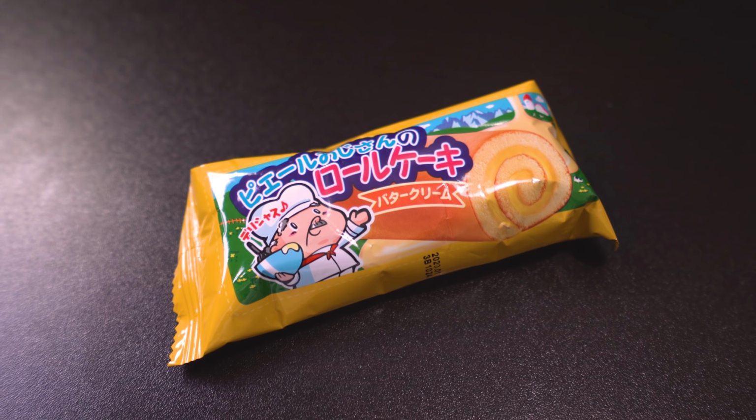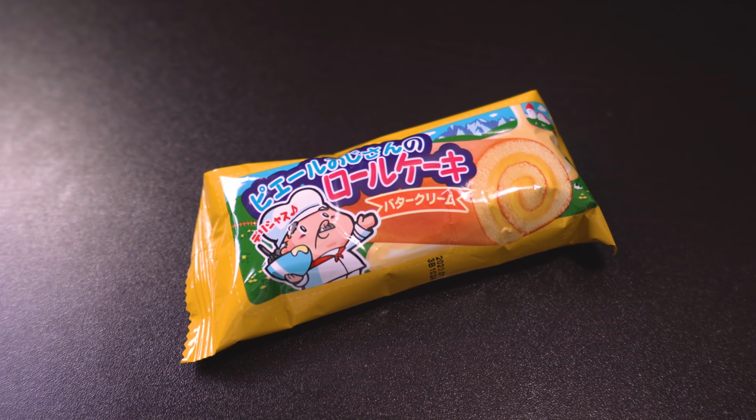What's next, Brittany? All right, I think I'm gonna go with this one, because it's got a cute little old man on it. It looks just like me. No, it doesn't. It's a roll cake buttercream. Now this is more my style. Yeah, it's a fluffy roll cake filled with fragrant and sweet buttercream. You got lucky. I like this one.